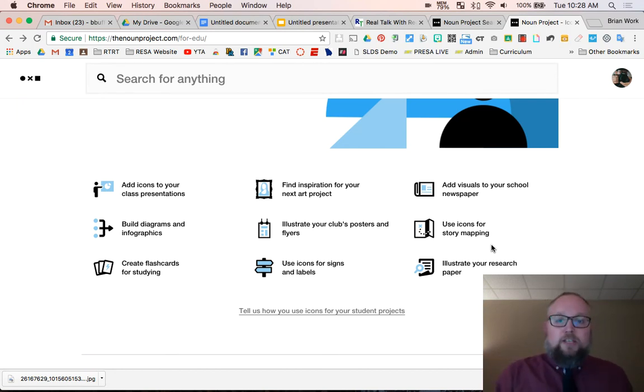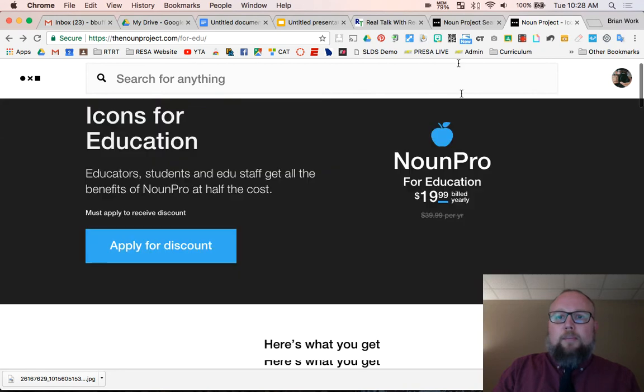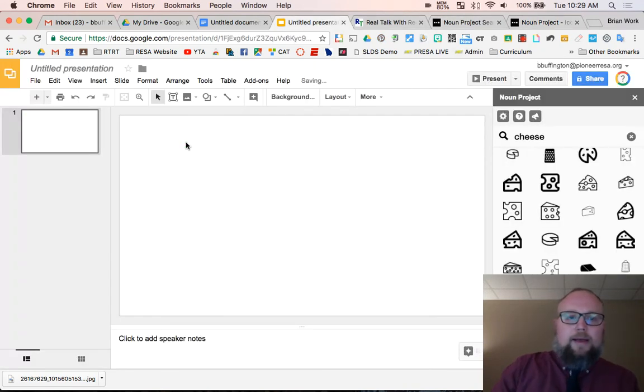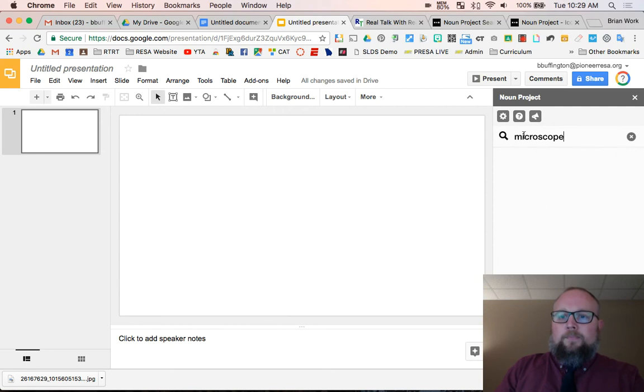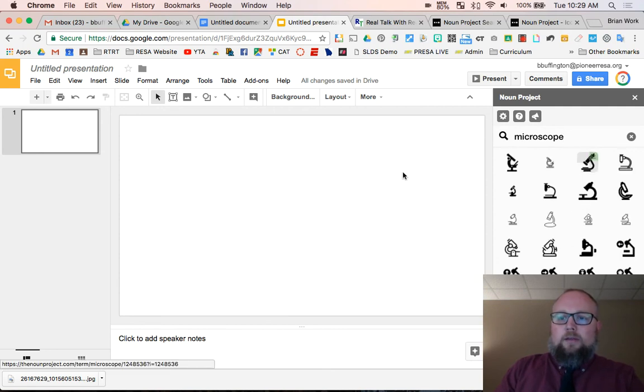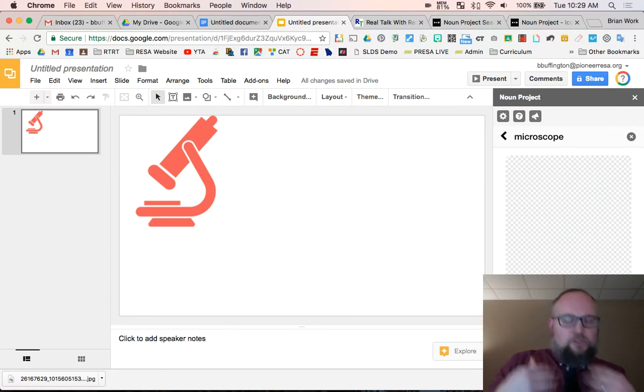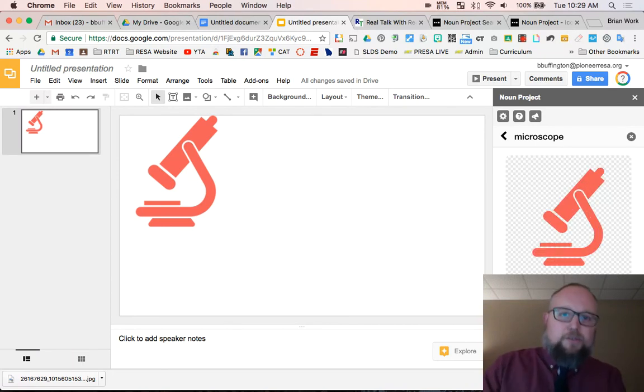So yeah, for $20 a year, I use this stuff when I create lots of content for teachers, user guides. Think about microscope again. I had a microscope pulled up. Maybe you're making a lab guide. You wanted all the steps. Microscope. Bam, there they are. You take it. I think you just drag it over too. Oh, there you go. I changed the color. Red. Here it comes. Get ready. I'm excited. Boom. Do you see how much time I saved? I didn't even have to go out to Google Images and steal somebody's stuff.